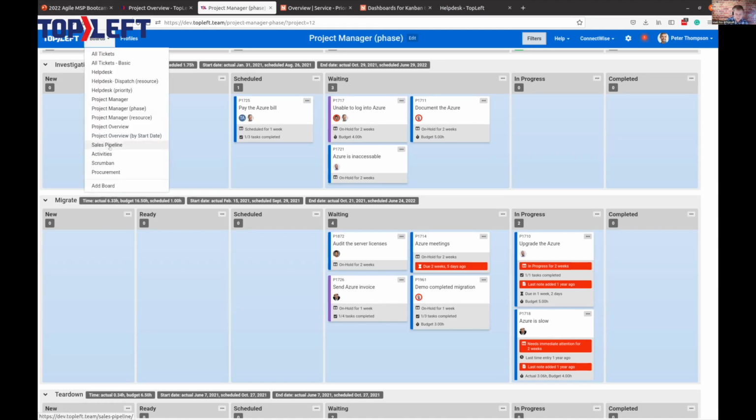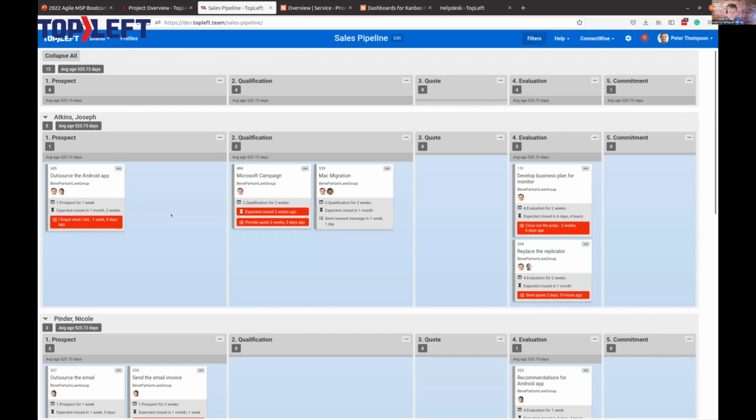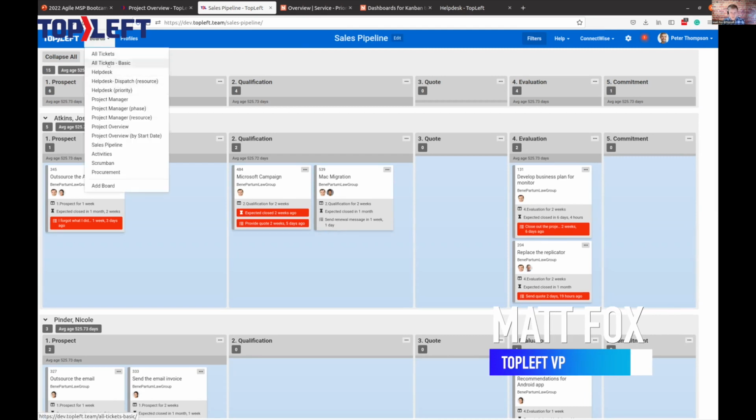One last view here is the sales view. So this is something that's only available for ConnectWise right now, but we are going to add support for sales views to the Autotask side within the next few months. And so you can also view your sales pipeline from a Kanban board here. So this is one that's showing us all of our deals using the swim lanes of who's the salesperson on these views. So if you've come from something like Pipedrive or HubSpot, which have Kanban boards for the sales opportunities, then you can also do that in ConnectWise, and soon you'll be able to do that in Autotask as well.